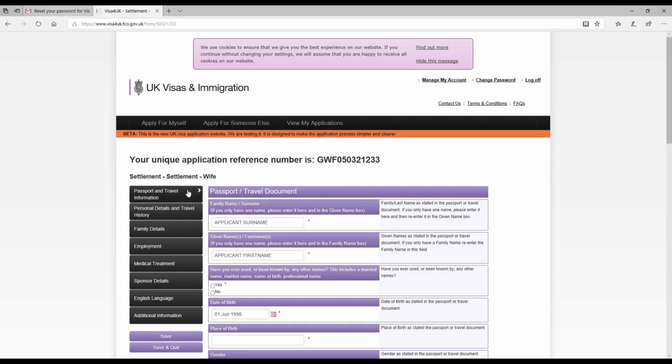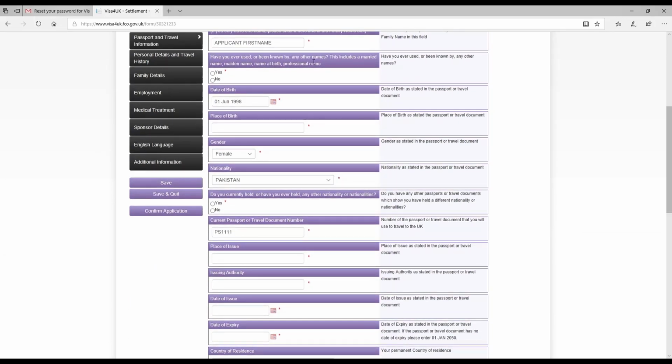Since I am filling this application form on behalf of my wife, I will put down my wife's details here. So family surname is my wife's or applicant's surname. Given name is the applicant's first name. And have you ever used or been known by any other names? This includes a married name, maiden name, name at birth, and professional name. This was not the case for my wife, so I just clicked on no. I entered the date of birth for my wife. Place of birth was a city in Pakistan. Her gender is female, her nationality is Pakistani. And do you currently hold, or have you ever held any other nationality or nationalities? This was no in my wife's case, so I clicked on no.